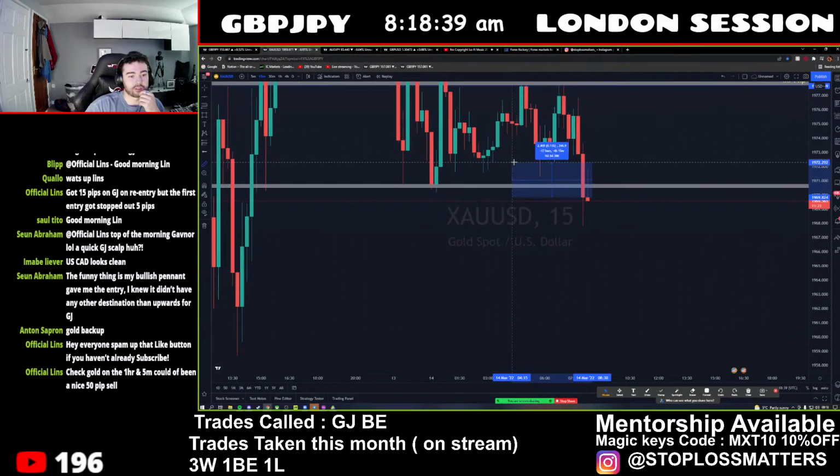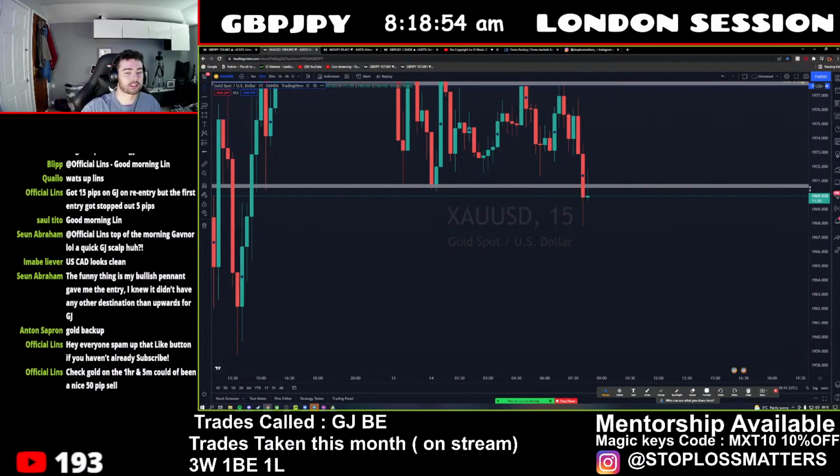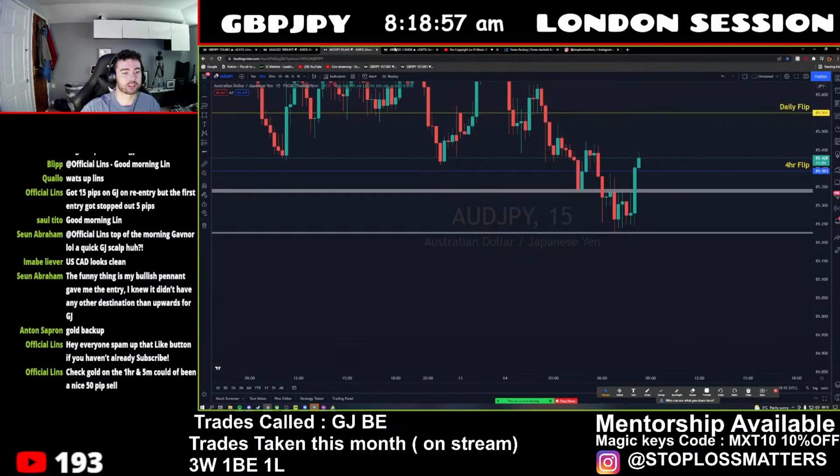Goldie flipping the 15-minute again. 20 pips in the high would be nice. 40 pips in the previous. That 20 pip high could be interesting. Let's take a look at the 5-minute though. Yeah, the 5-minute didn't close above. Still got time. It's got 1 minute left. Hasn't closed above in that area. Interesting.